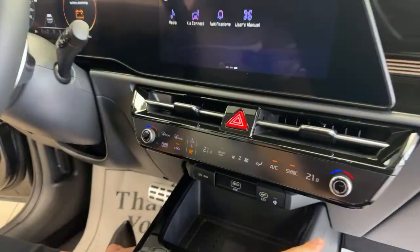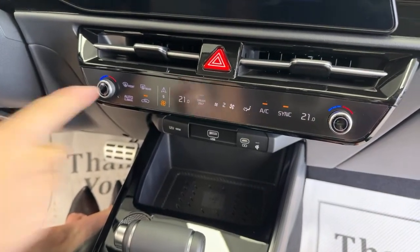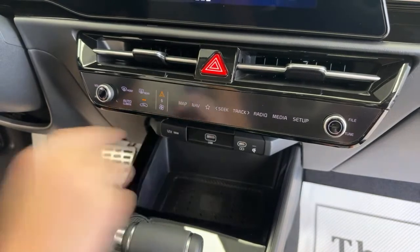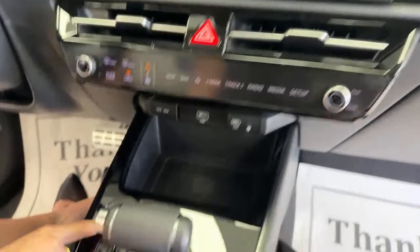On here you're going to have your climate controls. You do have automatic climate controls, front and rear defrost, auto climate, and then you can switch that and it can be your media controls as well as navigation. Push to start, which we knew, which is great.